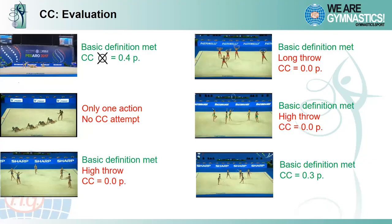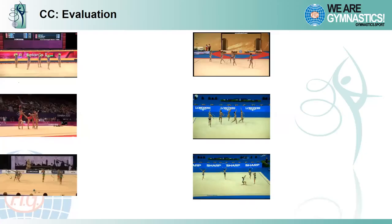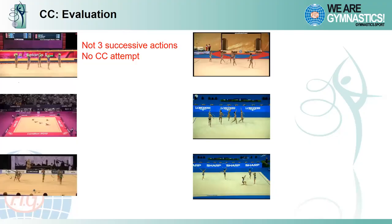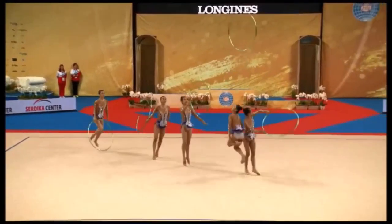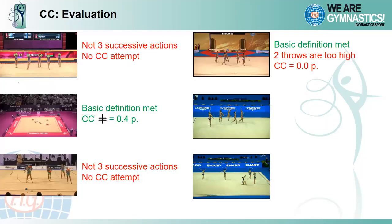Basic definition is met, so it's okay. This is not three consecutive actions, so CC is not attempted. The basic definition is met, so CC is valid. This is not three consecutive actions, they are together, so no CC attempt. We have two large throws, so the CC is zero.